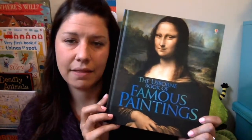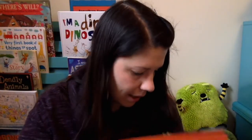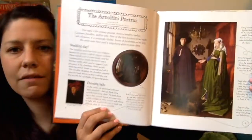One of my favorite art books that Usborne makes is the Usborne Book of Famous Paintings. And this book is a work of art in itself. It's completely gorgeous. So let me show you inside. It talks about different paintings. It talks about the inspiration behind them, different art techniques, history behind them. It also has these great fold-out flaps.